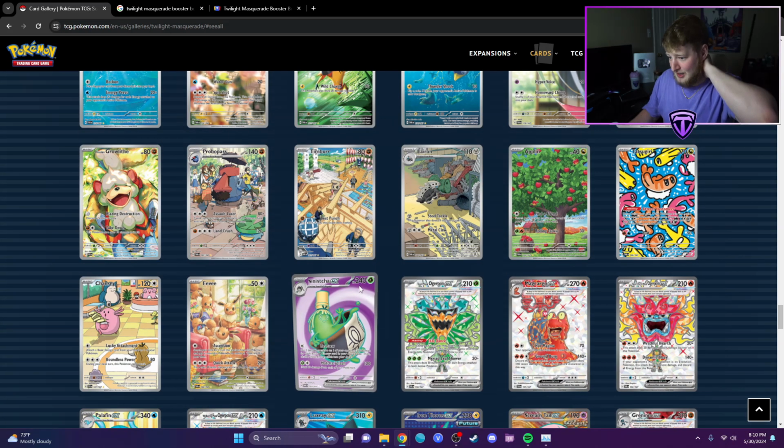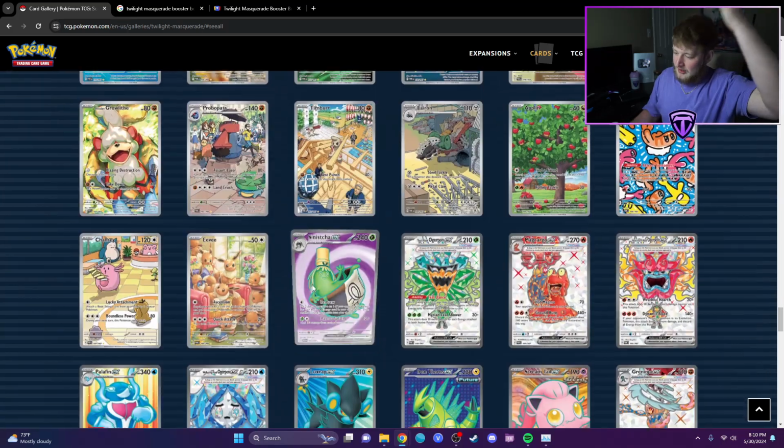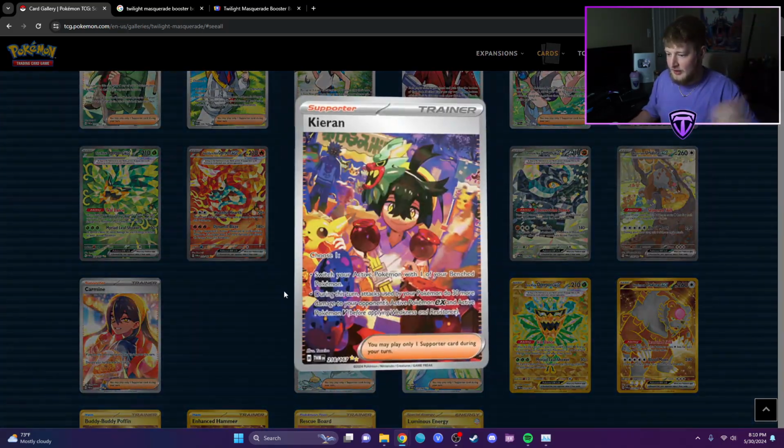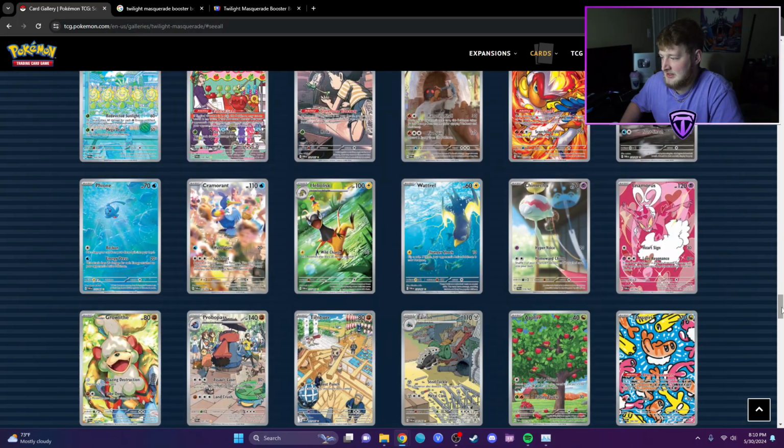This set, not good. It's got some good cards, don't get me wrong. It's got a couple of really nice cards. I mean, it's got a nice Greninja, several nice trainers. Overall, the appeal for this set isn't very high to me. Maybe you really like it. You think otherwise. But yeah, there's Twilight Masquerade.